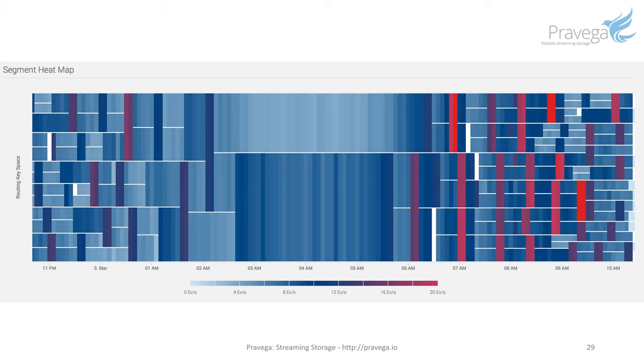And so we see fewer and fewer segments, down to a minimum that starts around 2:30 a.m. and goes all the way to around 5:30 a.m. And we have only two segments during that period. And from around 5:30 a.m., 6 a.m., we start seeing segments splitting again, and splitting more and more, and we see a good amount of red in the segments, which means that there is a good amount of workload in those segments.